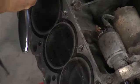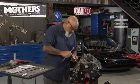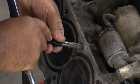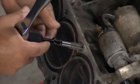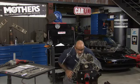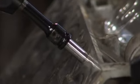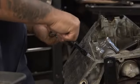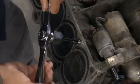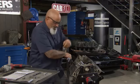So, let me lube it. Gotta lube it. You always want to lube it before you put it in. Get it started, and then just make sure that it's square. Like that. Getting tight, so I want to back it out now. That means that the chips are in there. We don't want to break our tap and mess our hole up.